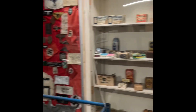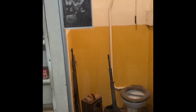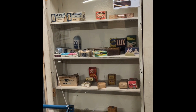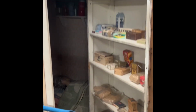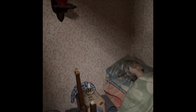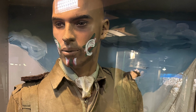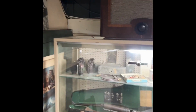So you're showing me the resistance area here, and that's where they would hide things, like in the toilet or something like this. And so if I'm a typical German, I'm just walking by, and all of a sudden this is a door from this house, like a hidden room. That's amazing. This is all the resistance stuff as well, and the Dutch resistance is amazing.